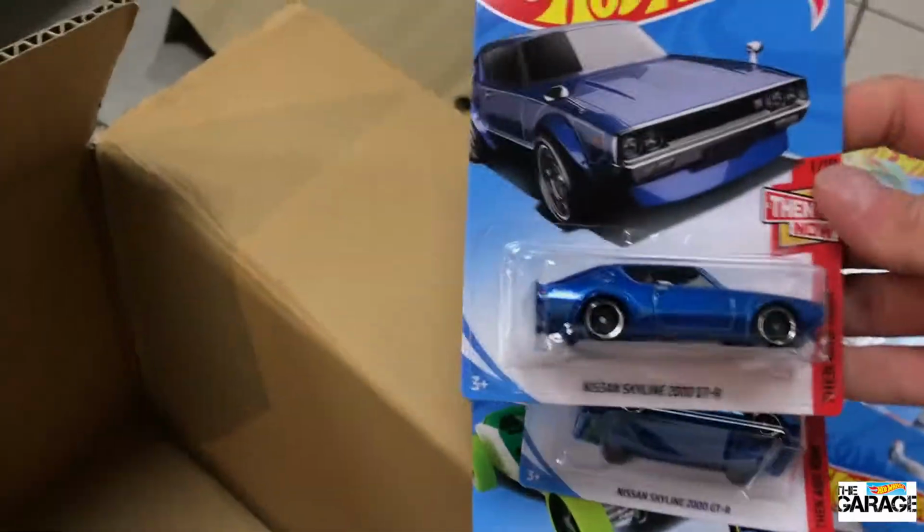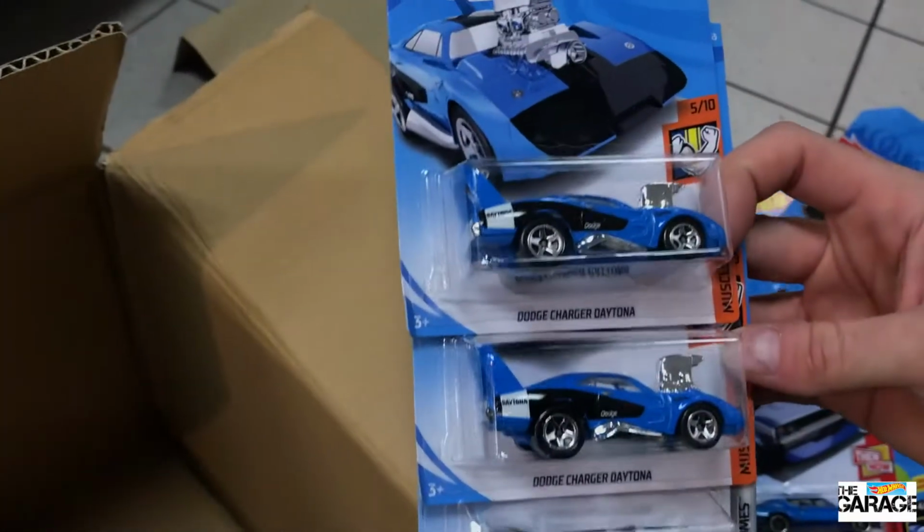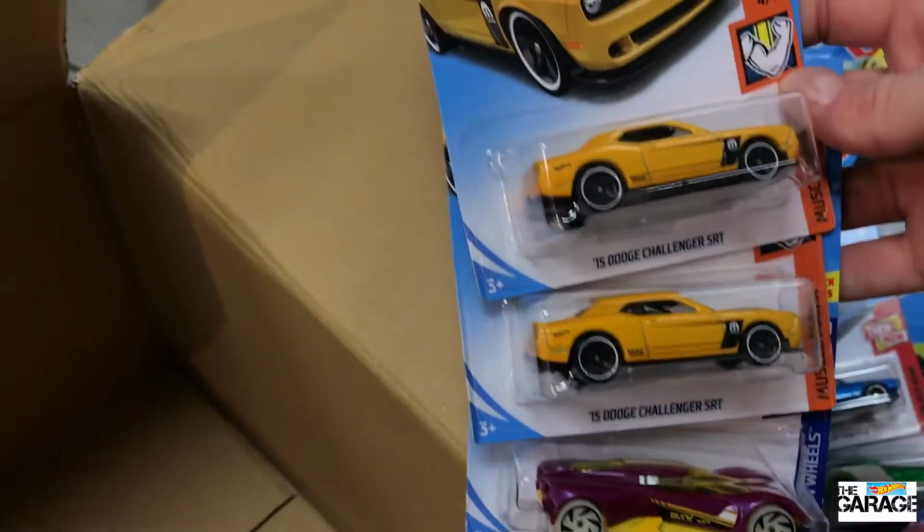And there it is, the Skyline. So I just took one, I left one. It seems to be highly collectible, so hopefully someone that wants it grabs it. And there we have, I grabbed that Dodge as well.